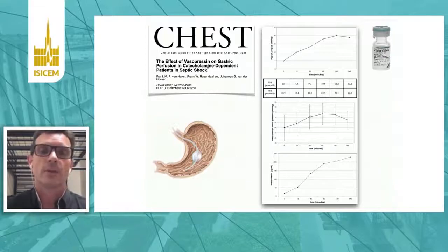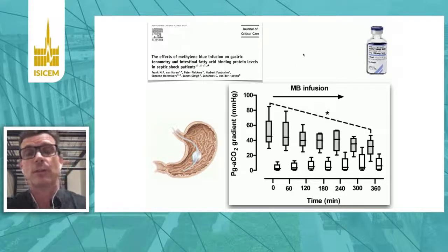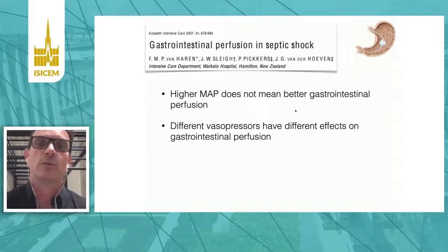We've shown also a long time ago that if you use vasopressin in patients who have high doses of noradrenaline for septic shock, if you add vasopressin to those patients, the gastrointestinal perfusion gets a little bit worse as measured by this old-fashioned tonometry technique. But then again, when you use methylene blue, for example, the opposite happens, and methylene blue improves gastrointestinal perfusion in these patients on noradrenaline. So different vasopressors have different effects on different vascular beds. And it's not true that a higher blood pressure necessarily means that your gastrointestinal perfusion or other vascular beds improves. And different vasopressors, as I just said before, have different effects.